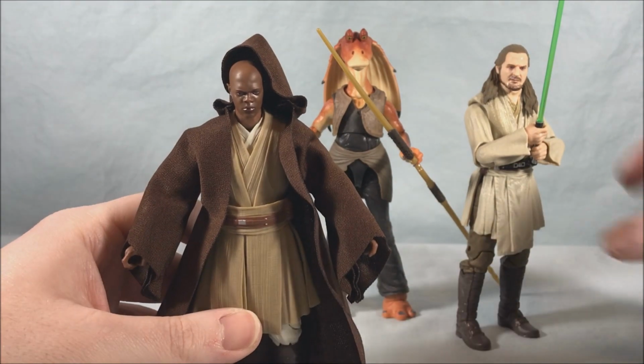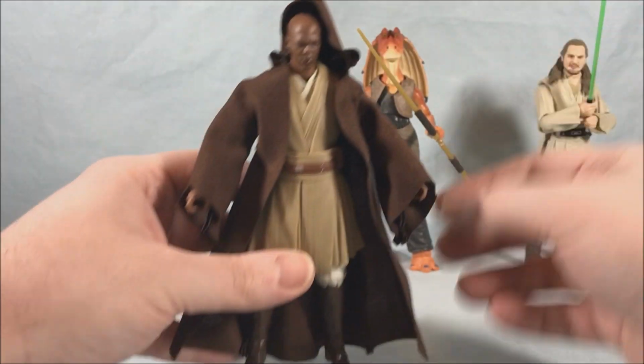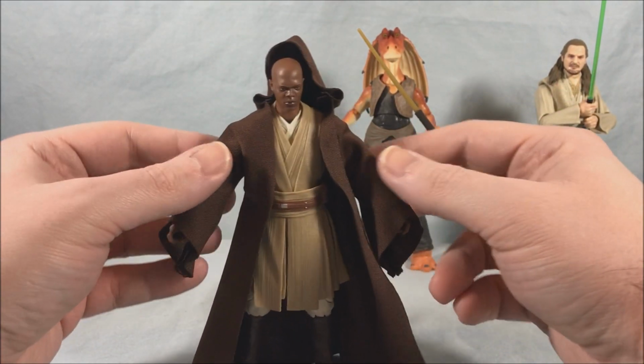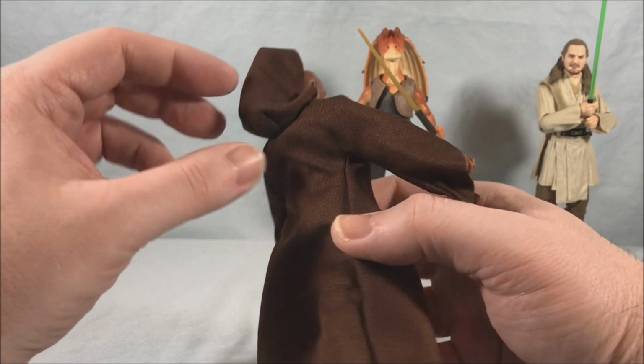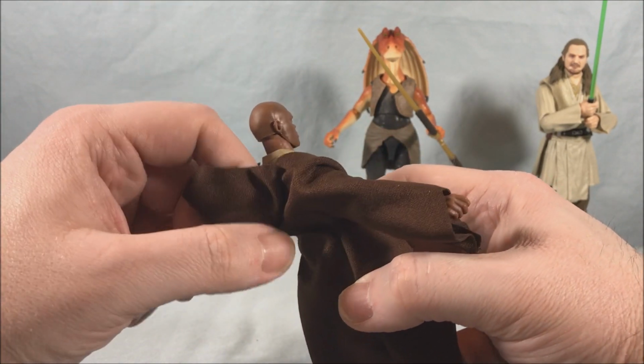I love the fact that he comes with the cape, but I just feel like it doesn't fit him properly. It just kind of looks strangely like, you know, weird clothes you'd put on a Barbie doll or something. This cape back here, or I should say the hood, is just, I don't know what's quite going on there. I feel like it's the way that it's sewed onto the cloak.